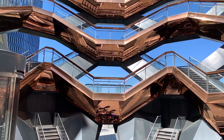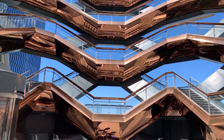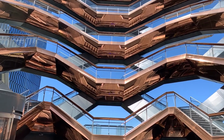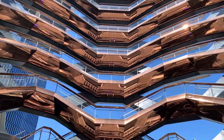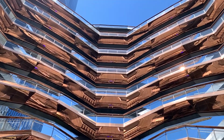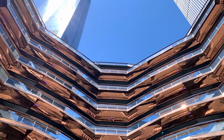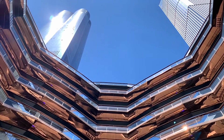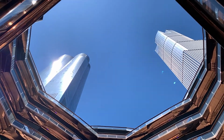And the next few images are from the Vessel. Wow, what a building, or is it actually a piece of art? This is one of the most amazing buildings down in Hudson Yards in Manhattan. Absolutely stunningly photogenic. You may have just caught a glimpse of it on a couple of the photographs of the Empire State Building earlier in the video. So let's now take a more detailed look at this and get some abstract images of the Vessel.